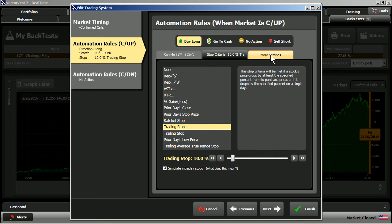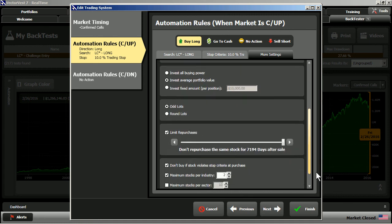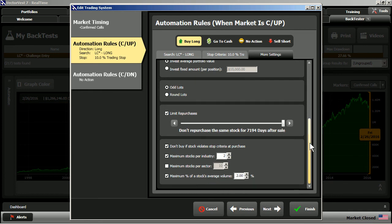And on the more settings, we're going to try to maintain 10 positions, automatically replacing them on confirmed calls, remember. But we're going to step in 2 positions at a time, max on any given day. We're going to hold the positions through the close and the subsequent retriggering of the confirmed call by not closing anything. So we're going to try to hold through the downdrafts. We'll invest the average value, odd lots. We'll try to not repurchase the same stock. And we're going to limit ourselves to 2 stocks per industry, 2% of the stock's average volume.